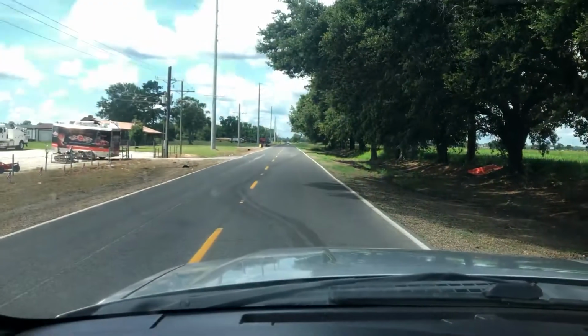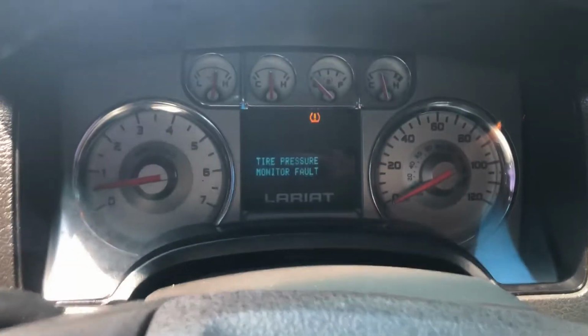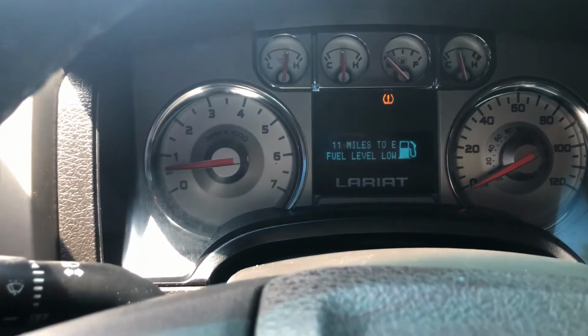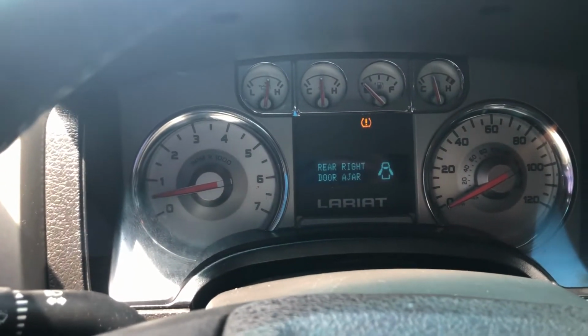We're gonna do our highway video on this 2010 Ford F-150. Again, like I said in my other videos, it does kind of have a little shudder to the shift at first when you take off. Doesn't always do it, but I'm gonna see if I can get it to do it this time.